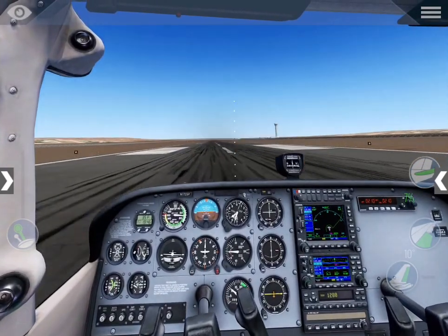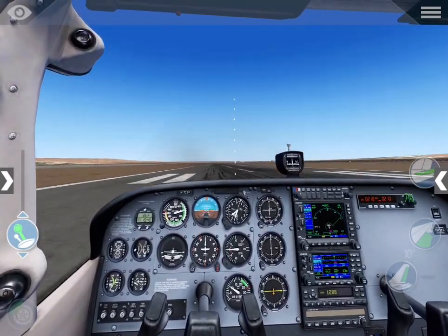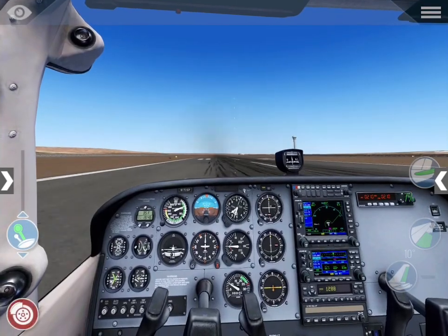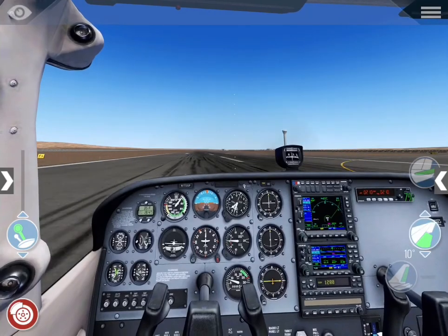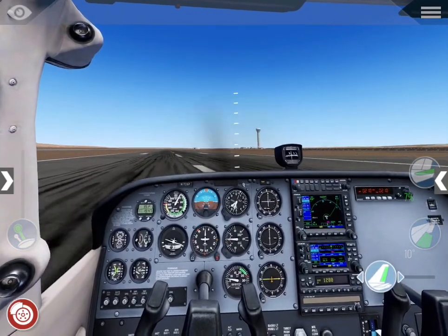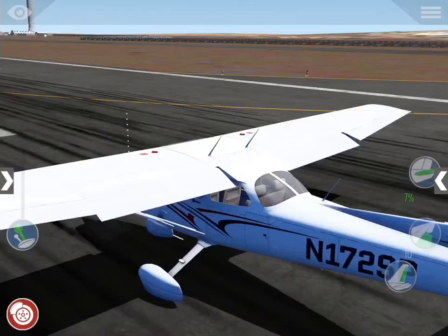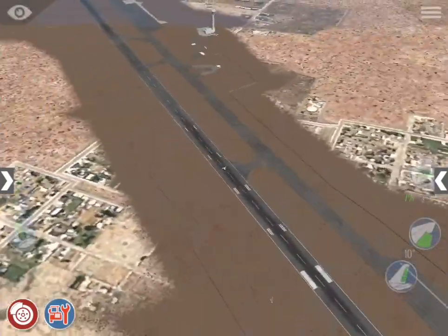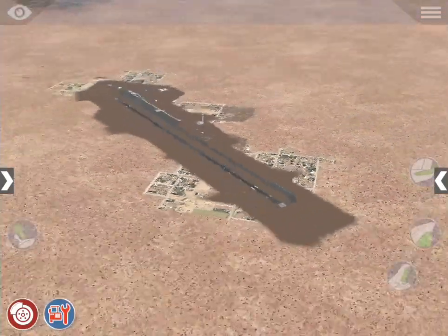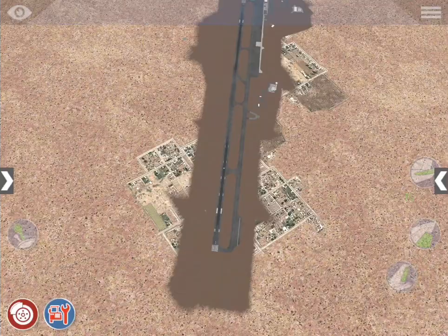Oh, that was kind of good. Maybe not. Please go again. There we go, brakes on. Oof. That was a good landing. We have landed in our Cessna 172 SP using only how much, a quarter of the runway? Well, a third actually, which is quite good. Not the best of Cessnas. Now let's try landing in a Cirrus jet.